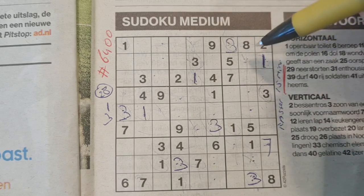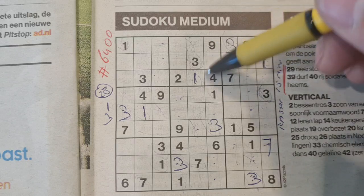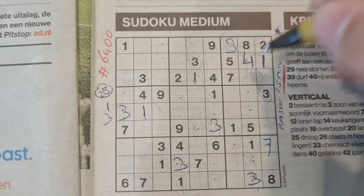3 missing numbers in this big square. One of the missing numbers is 4. We have a 4 in the third row, so no 4 in these 2 boxes. So 1 box left for the 4 in this big square. It should be there.